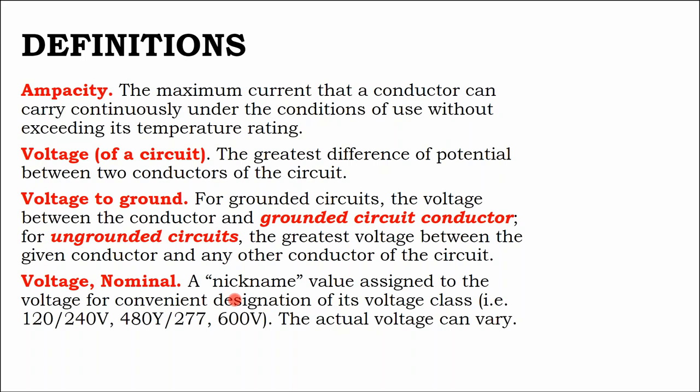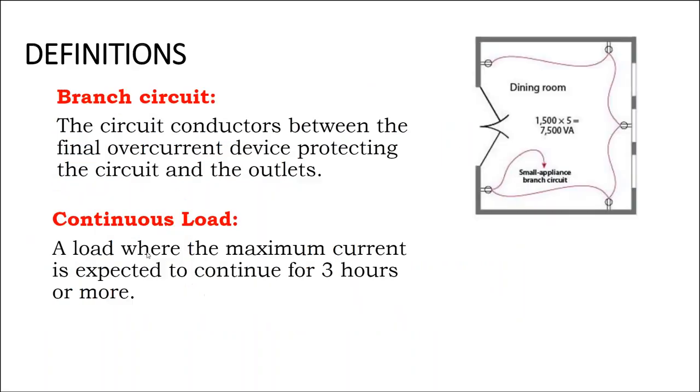So when we're talking about 48 volt batteries or 600 volt inverters or 600 volt solar arrays, we're talking about the nickname value, just for convention. You're going to say, okay, that's a 48 volt battery bank. You're not going to get into, well, sometimes it's 55 volts and at other times it's 44 volts. We're saying the nameplate rating is 48 volts.